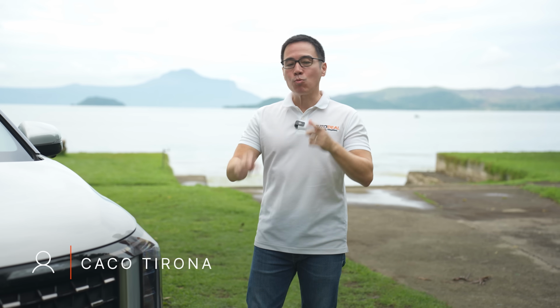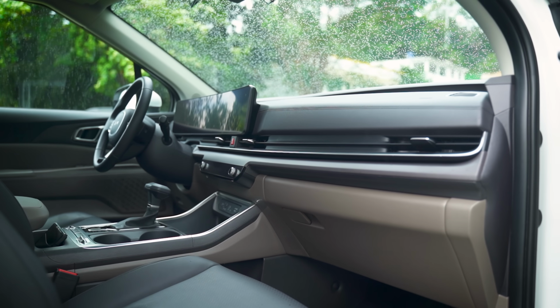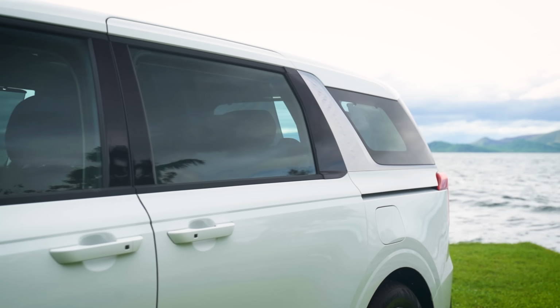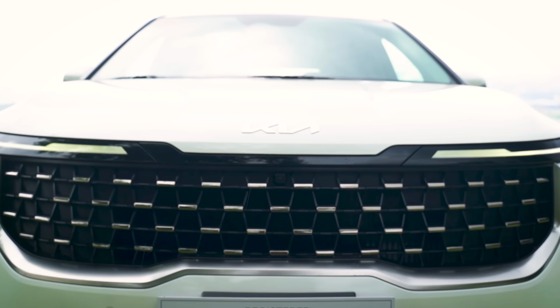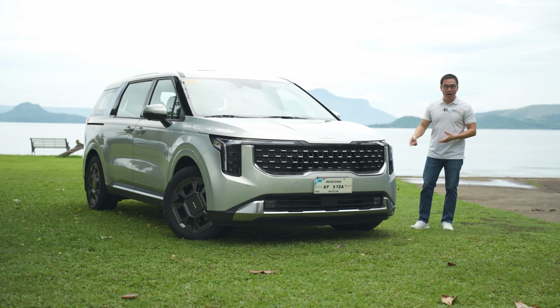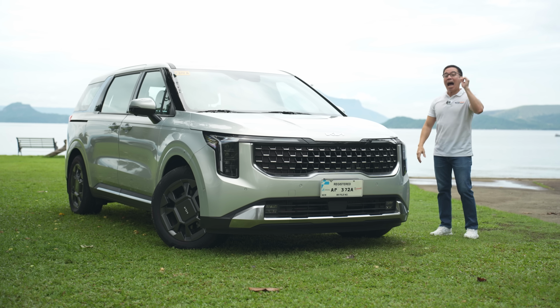The Kia Carnival is one of our favorite full-size MPVs. It's got loads of tech inside, it looks good, it's got a powerful diesel engine, and class-leading cargo space thanks to some clever design. So really, it only made sense for Kia to bring in another variant. This, ladies and gentlemen, is the 2025 Kia Carnival Hybrid.